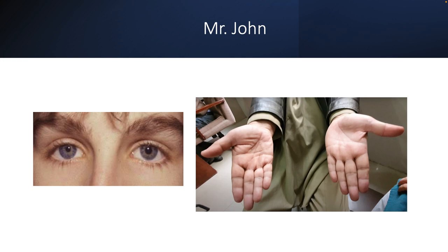Okay. I'd like to perform a sensory testing for this patient. Any sensory loss for this patient? So you are checking the pain sensation. There is a reduced pain sensation over the C8 and T1 region.